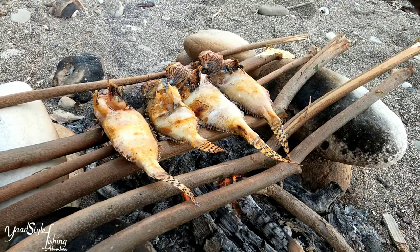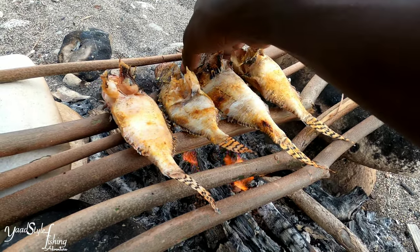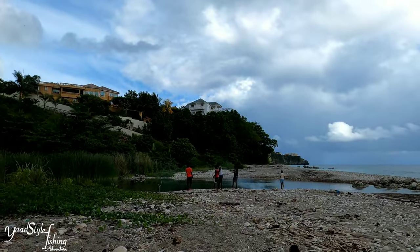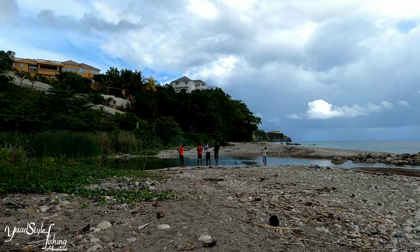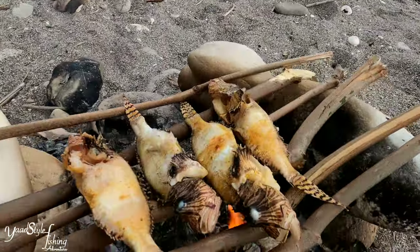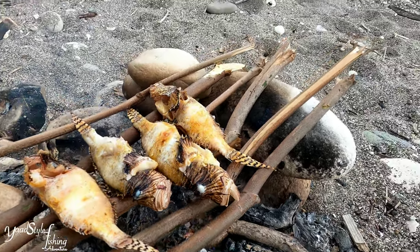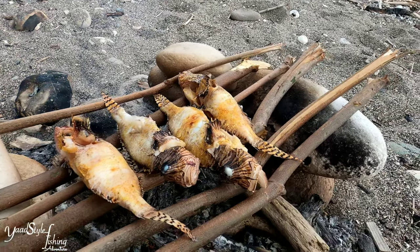Yeah man, so see if I can get them a next turn again. One more turn after this. The bass look like he hold something there. Yeah man, turn them up now. Need a little more fire now, cause through the breeze I blow. The heat kind of blow away from the fish, so I'm going to put a little more fire underneath it and then calm it back down, alright? Yeah man.